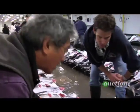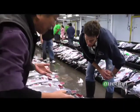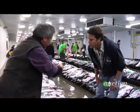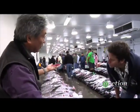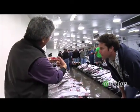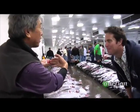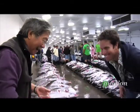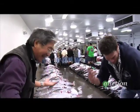So when a chef talks about one finger, two finger, three fingers of fat, essentially what he's talking about is, if you take a cross-sectional cut of this fish, right, this would be one finger, two finger, three fingers of fat. Of course, the more fat, the better the flavor. The more flavor. And the more money it gets. And more money, there you go.